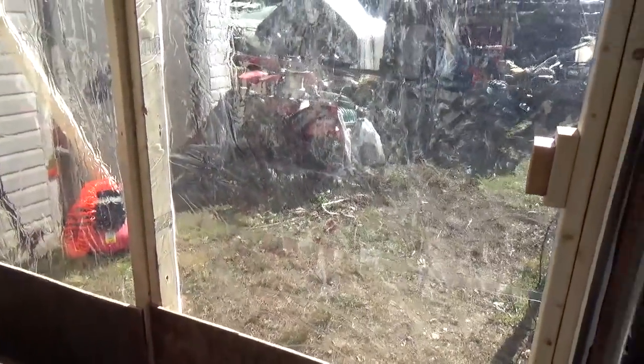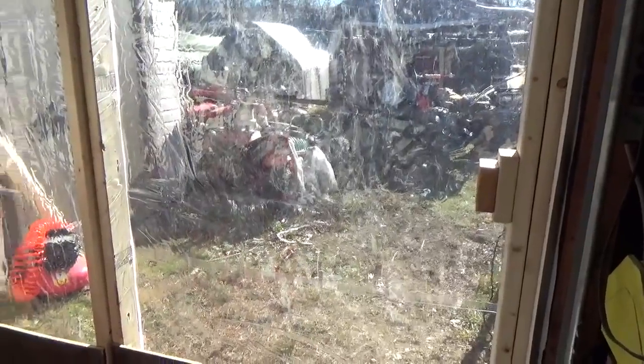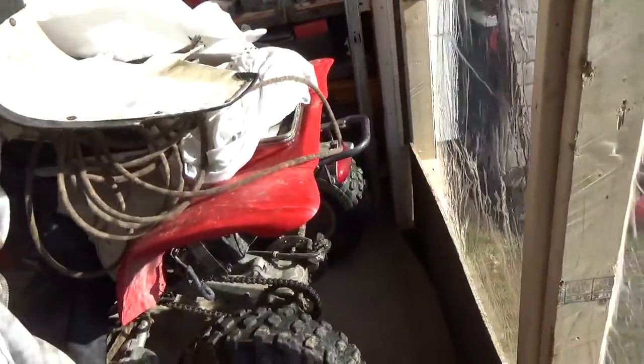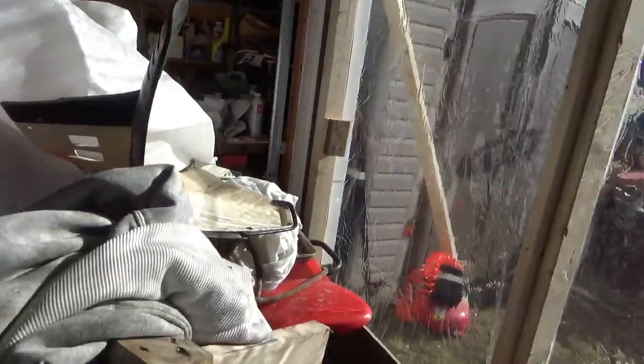Each one is 41 inches, so I just have to open up one door for a three-wheeler. For the bigger stuff like this, you have to open up both doors to get them in and out. The 400 is pretty wide in the back.